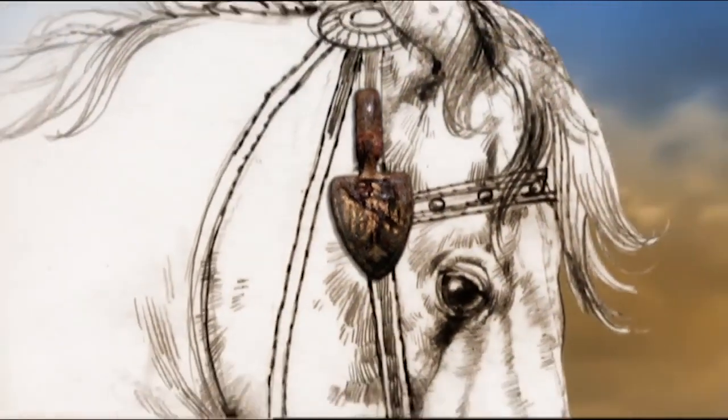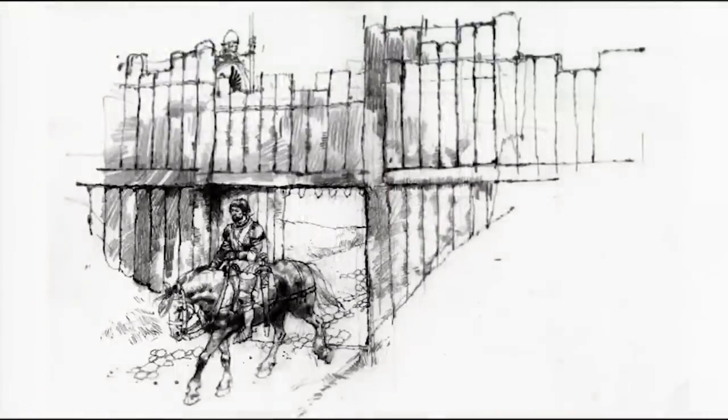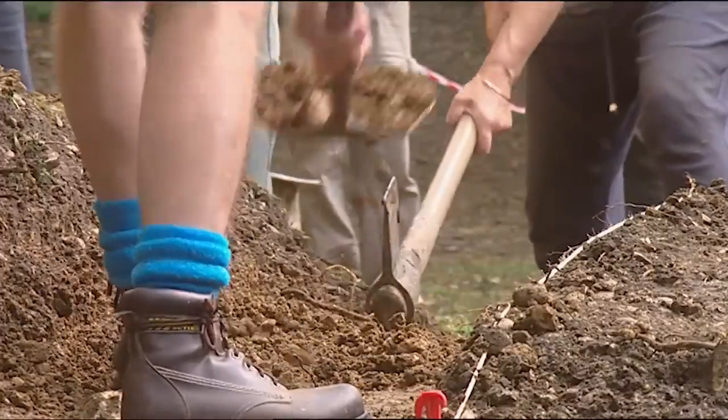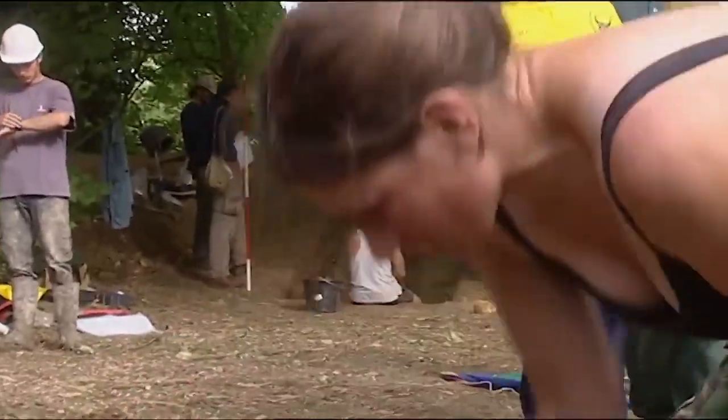Victor's illustration shows it in context, but I've asked him to do another drawing, this time showing a 15th century knight in the gateway of the castle. We've lost a lot of time today, so now it's a question of working without breaks if we're going to tell Derek as much as we can about his castle.